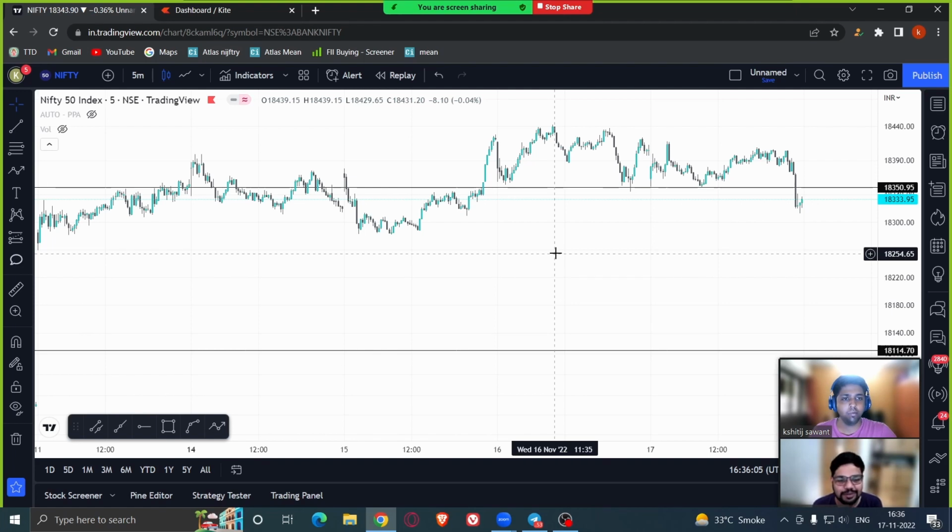followed by an up move, followed by a retest of the level that we have been discussing for the past 3-4 days, that is 18350. The first candle also tested 18350 once. During the day, around 11:30 sometime, we tested 18350 once again. And finally at the end of the day, it looks like we broke 18350, but we are still not very far from that level. So we can always keep a watch on how the market behaves around that particular zone.